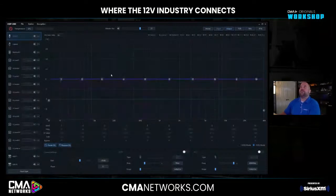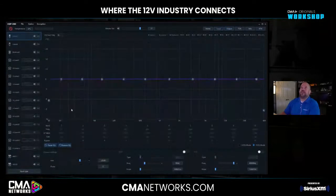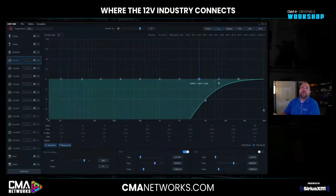So at this point, you're already set up. It's already playing music. You're ready to go. Now you can just go and set your crossovers. Now let's say you want to mess with something on the input. You can. You select your channel. We'll mess with the EQ on the outputs, but you can adjust your EQ here.